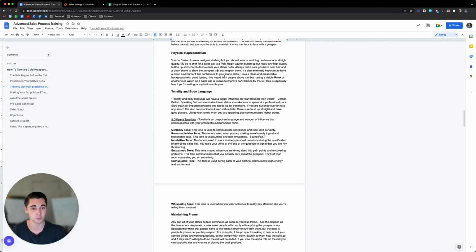It's also extremely important to have a clean environment that contributes towards your status delta. Have a clean and presentable background with good lighting. I've heard from people above me that having a visible Rolex or another nice watch on a sales call is known to improve conversions by 5%. This is especially true if you're selling to sophisticated buyers. So obviously, you don't need a Rolex, but just something to keep in mind that people who are higher up than me have told me it has increased their sales conversions and they've tracked it, right?